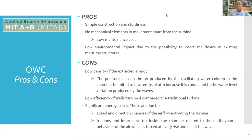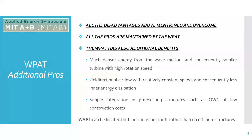Cons: low density of extracted energy. The pressure leap on the air produced by the oscillating water column in the chamber is limited to a few tenths of an atm because it is connected to the water level variation produced by the waves. Low efficiency of the Wells turbine compared to a traditional turbine. Significant energy losses, which are due to speed and direction changes of the airflow activating the turbine, frictions and internal vortices inside the chamber related to the fluid dynamic behavior of the air, which is forced at every rise and fall of the waves.